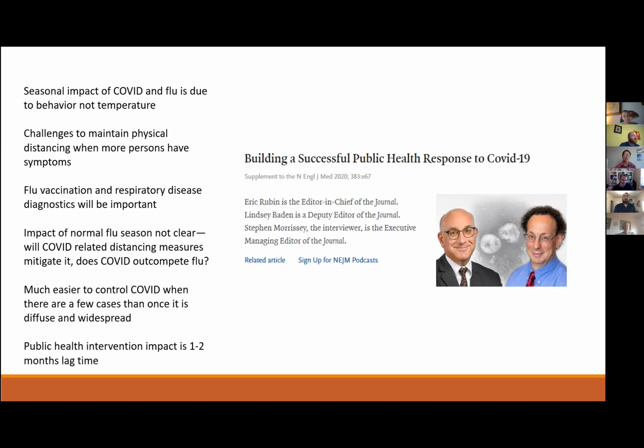They also note that it's going to be hard to maintain physical distancing, perhaps, as more and more people just get seasonal flu and normal things. You've got more people with sniffles and a cold. Now physical distancing becomes even more difficult. Flu vaccination is going to be extremely important, and also respiratory diagnostics. So if someone has the sniffles, can we rule out COVID, and can we take them down a different path versus some of these COVID isolation protocols that are going to be required? So will we have access to timely and useful respiratory disease diagnostics?